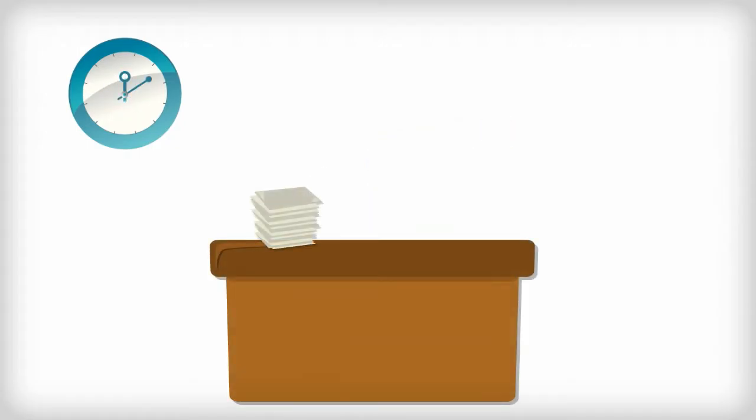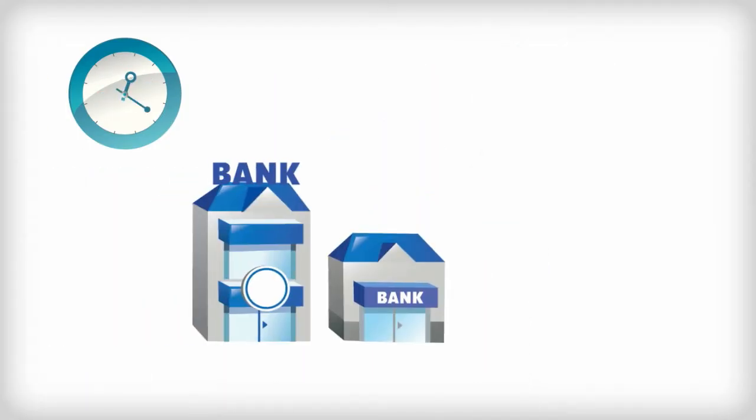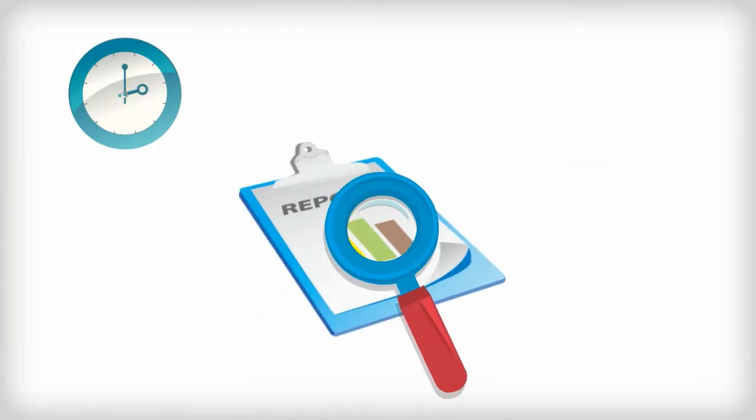What is the bank going to verify? How can you apply quickly without a lot of paperwork? Where do you apply to get the largest approval? Are they going to look at my business credit?